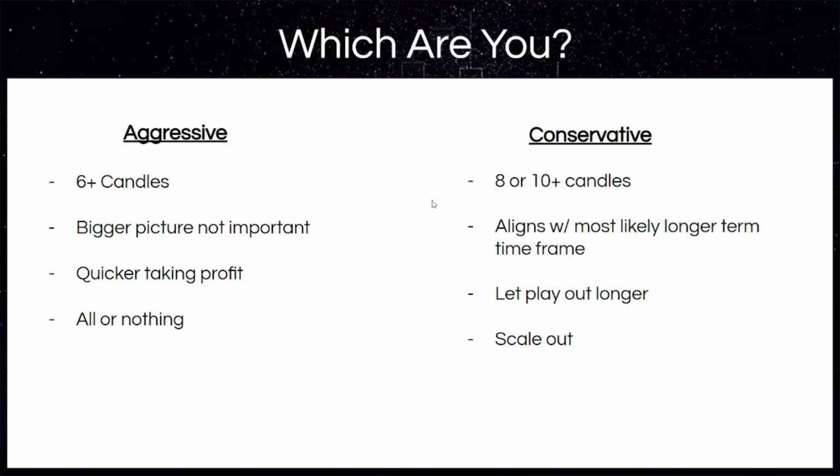So again, it depends on you as the individual, but there are ways that you can establish your clear criteria and again, eliminate as much emotion as possible and make it as regimented an if-then scenario. If it's not 10 candles in a row, then I am not taking this trade.